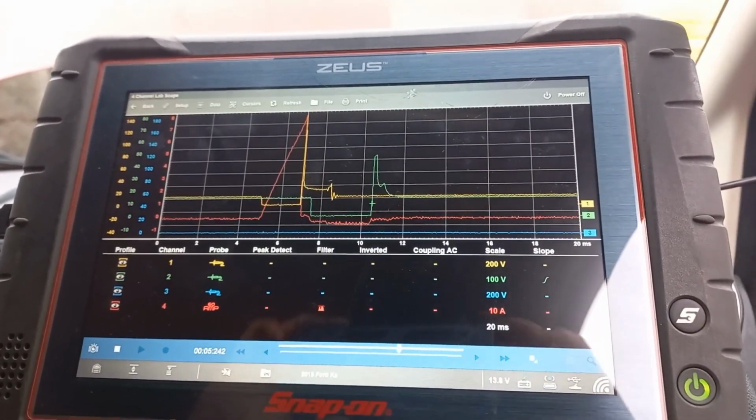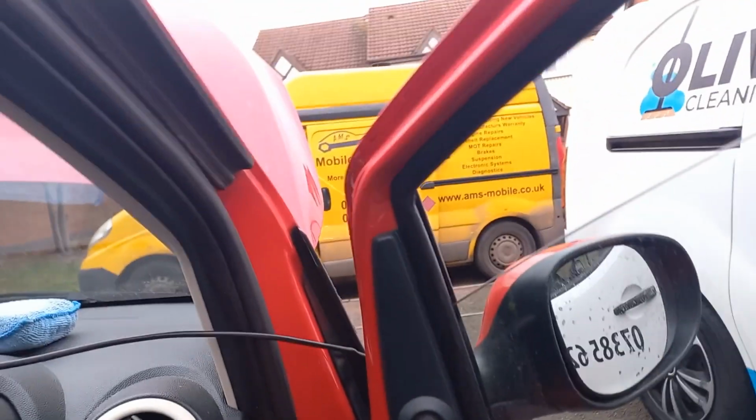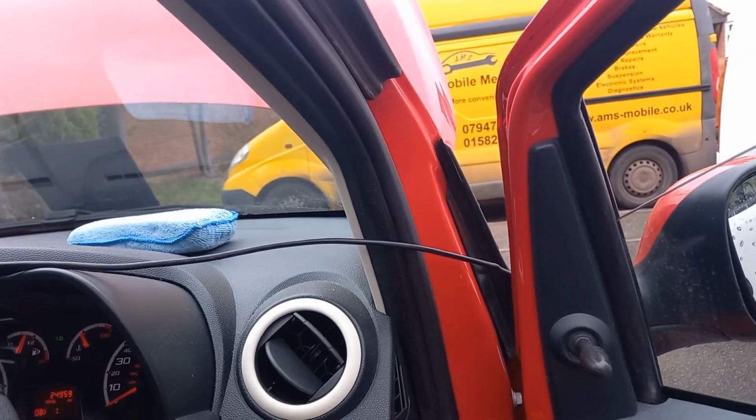Nothing so far. Haha! So finally we've managed to get the misfire to occur. I don't know if you can hear it in the background there. It looks like it's only running on 2 cylinders.